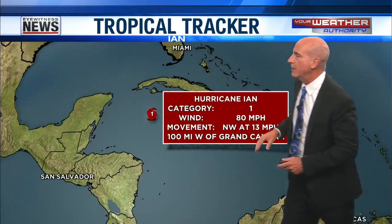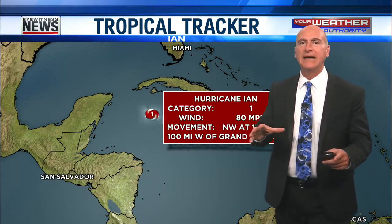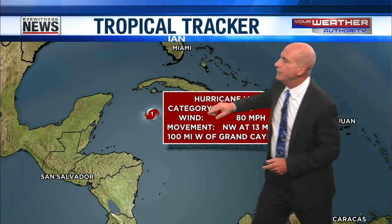Right now it's a Cat 1, but it has strengthened since early this morning. It was at 75 miles an hour max sustained winds. Now it's 80 miles an hour max sustained winds. So the strongest winds really right there around the center of the storm, the eye wall, and that's where we're getting those 80 mile an hour winds. It's moving northwest at 13.